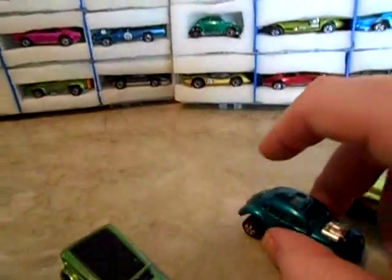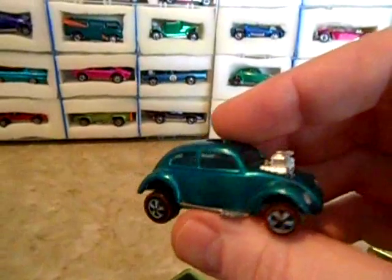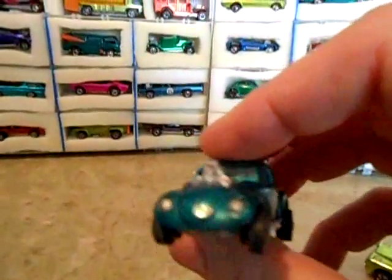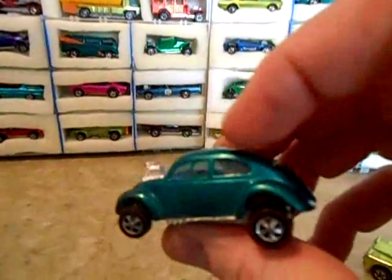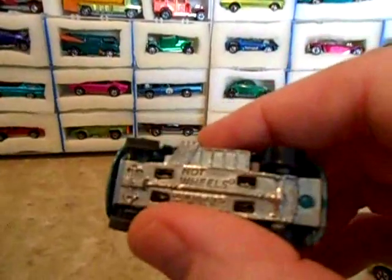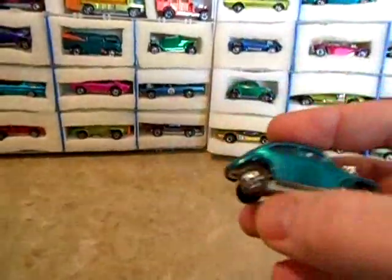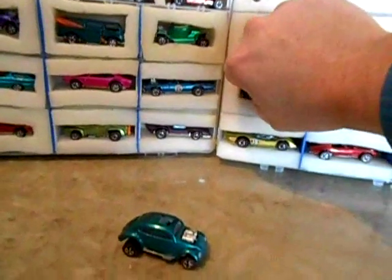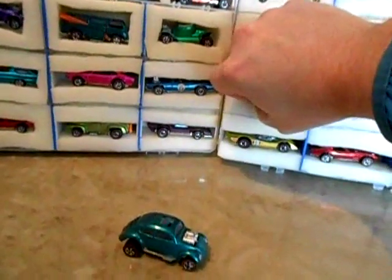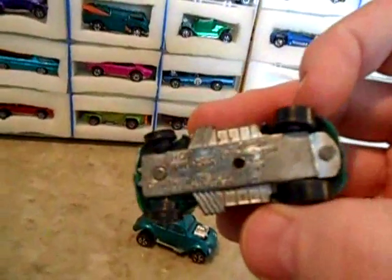Also, up next we've got an Aqua Custom Volkswagen Beetle. This is a really cherry piece. I'll show you the difference in Hong Kong and U.S. here in just a minute. See the holes in the base right there? And like I said, this one's aqua, and this one's really cherry. Here's my green U.S. piece, I'll show you the difference. The base is going to be different. It doesn't have the holes in the base.